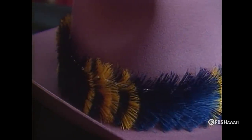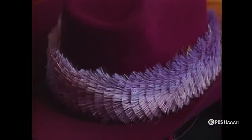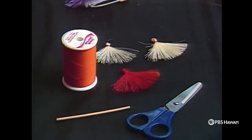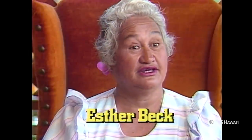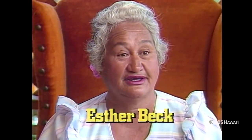Examples of her leis are included in a traveling Paniolo folk arts exhibition from the Honolulu Academy. The majority go for the rainbow because it matches anything. But if they're from the mainland, then there are the special colors like burgundy and a dark yellow, and I'll make it and send it to them.